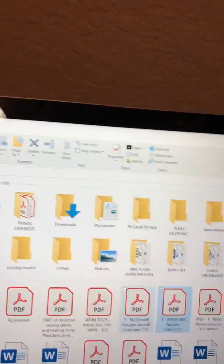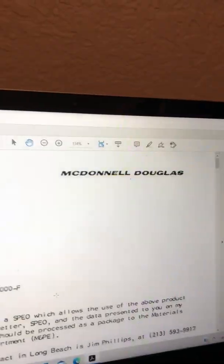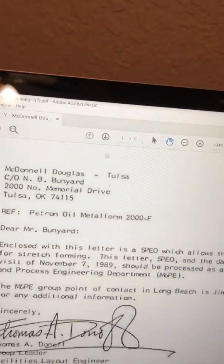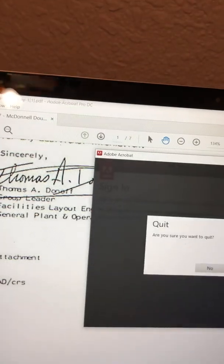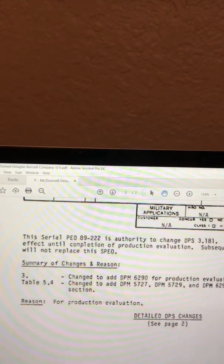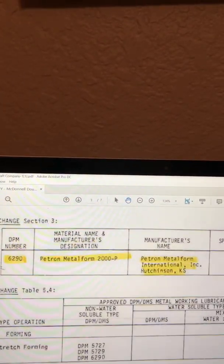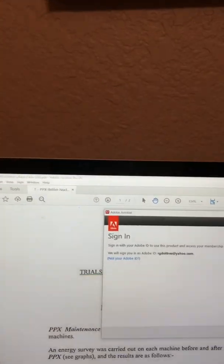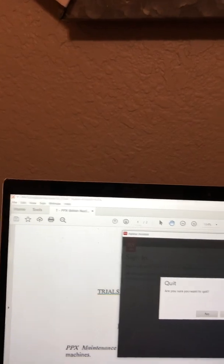There's so many different. Here's McDonnell Douglas, just some of their testing, but it is, you know, I mean, I'm not an engineer, and so I don't understand. Oh, get that out of there. Apologize. Every time I go to Acrobat, I got to get that out of there. But you know, these products have been tested by McDonnell Douglas. They've been tested by, let's see, here's a British Nuclear. Again, PPX is Petron Performance Global.